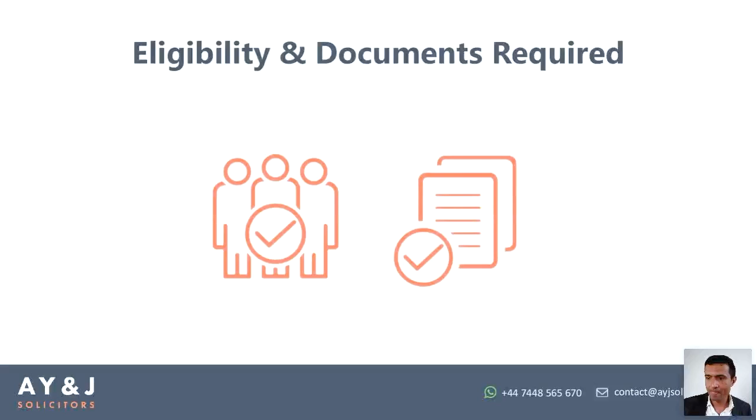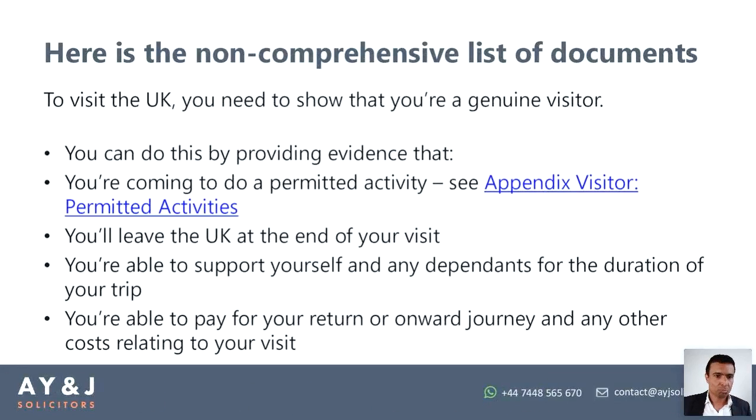Let's go back to the slides one more time if we have something left there. Great. So what we have done is a non-comprehensive list of documents, and what I did just now, I've covered all this for you. So you are coming to do a permitted activity, right? A permitted activity is a standard visit, tourist visa, business visit, medical visit, or marriage visit visa, or there are various categories. You will leave the UK at the end of your visit. We covered this very comprehensively on this webinar. You are able to support yourself and any dependents for the duration of your trip.